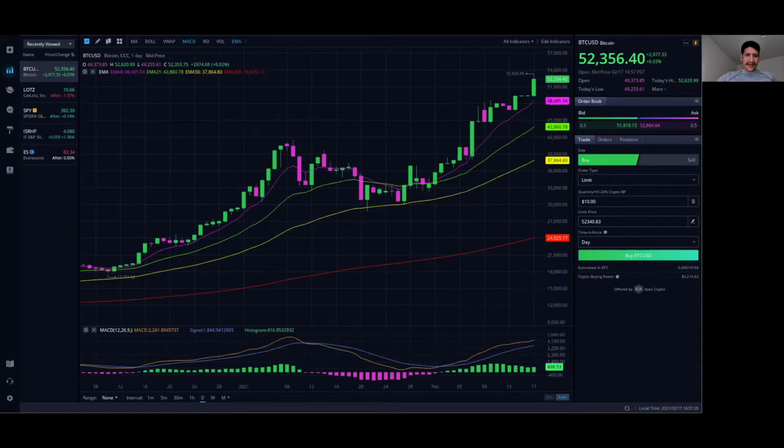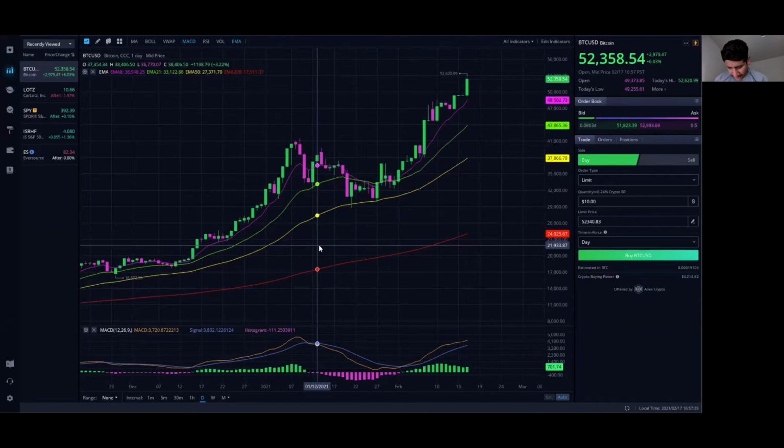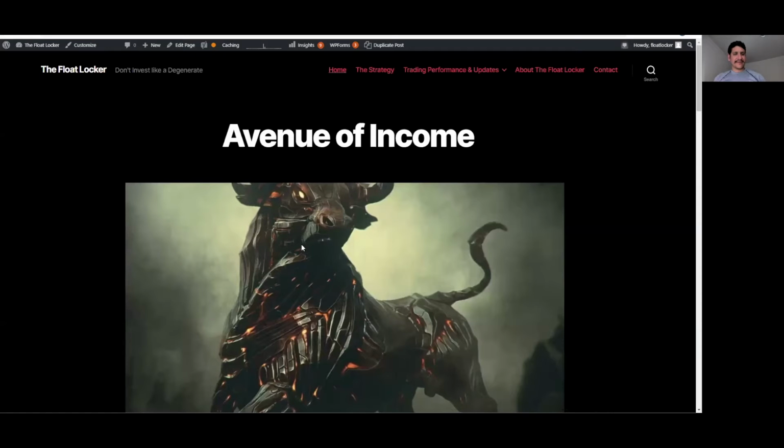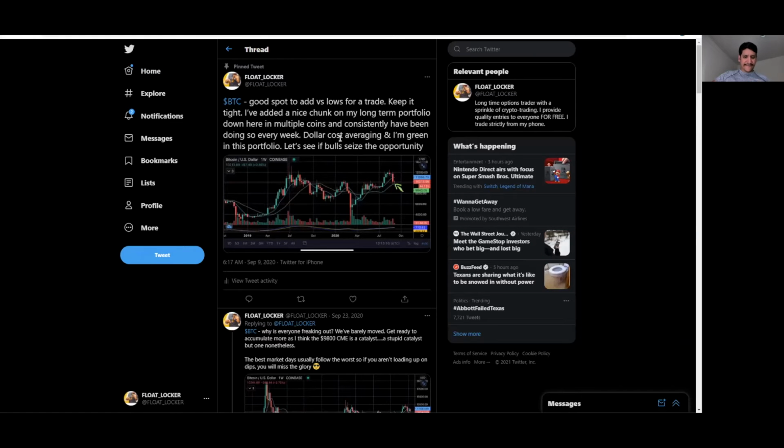So here I'm gonna go over some things of what I saw, because I got into Bitcoin around $8,000. That's when I initially got in. I traded it from the end of 2019 to 2020 when it had that run as well. As you can see here, I decided to create a tweet in September just to follow the price action and put my thoughts out there.